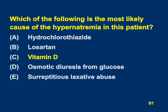In this patient, the most likely contributing factors from the hypercalcemia are the treatment with calcium acetate and the vitamin D. And so stopping the vitamin D and perhaps even the calcium acetate would probably correct serum calcium and correct the serum sodium in this patient.